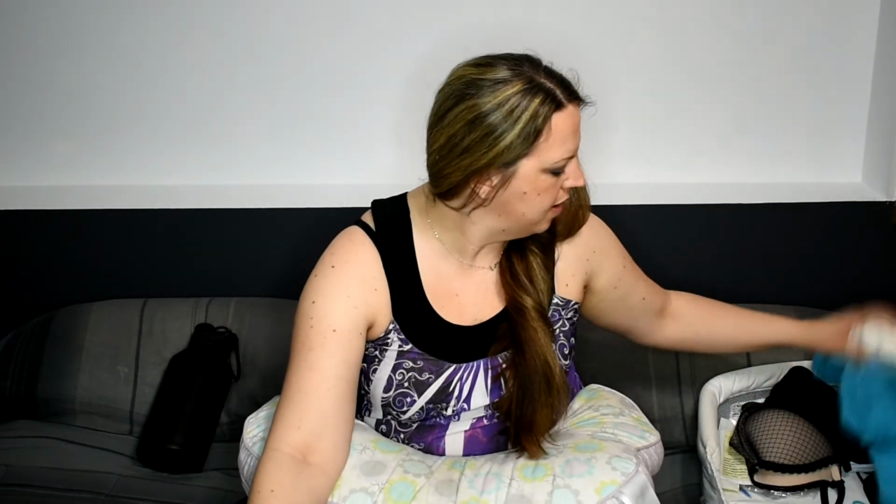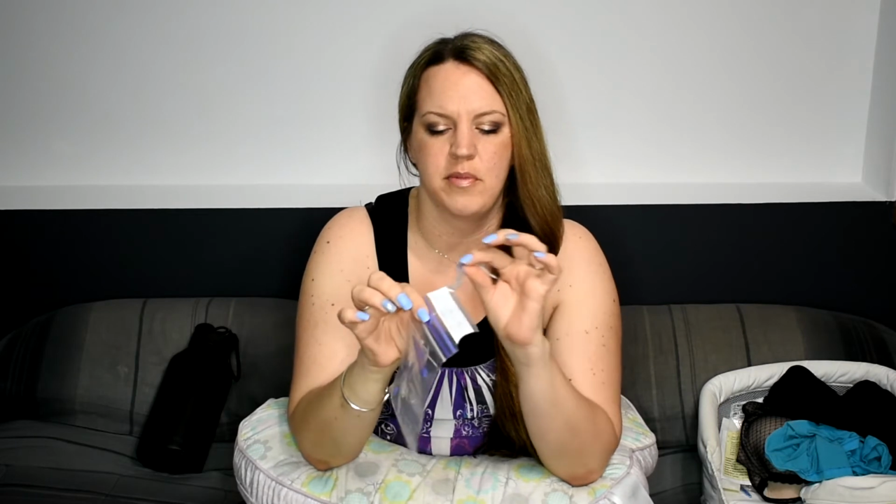Another thing I would recommend, where'd she put them? Oh, is your breast milk storage bags. So Rakel decided to be destructive and she ripped one of them, but it's okay, I can still use it, because all she did was rip the seal. So this has the time, the name, the volume, and the date. So I would definitely recommend these.